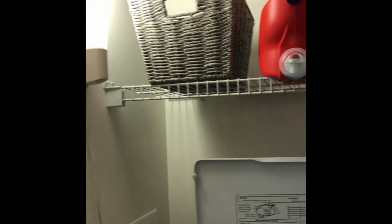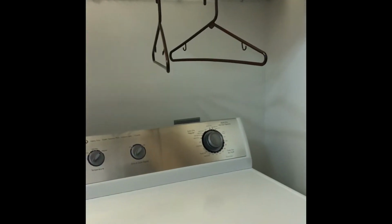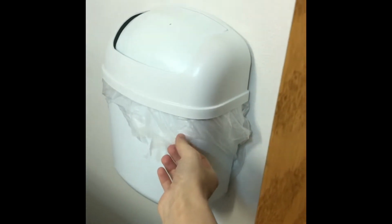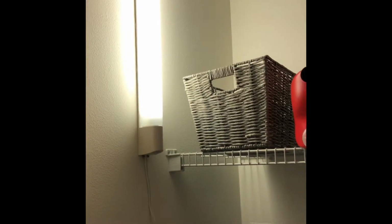And then I just have a cute little basket up here. We have a couple of things to hang. I'll explain something else about that later. And then we have a little lint trash can, since I have no floor space here, that we just use grocery sacks to fill. And we have obviously the washer, the dryer, and baskets, and this little light in here. So that is our little laundry room.